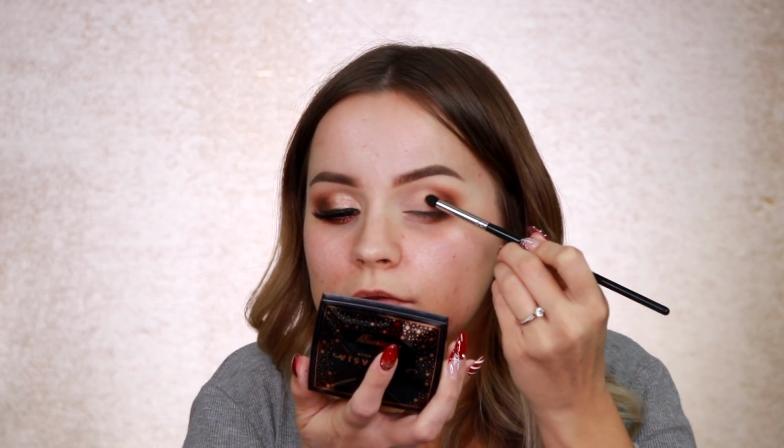And then we're going to go with the lightest shade. I'm just going to go ahead and use the same brush. And we're going to apply it right next to the medium shade.